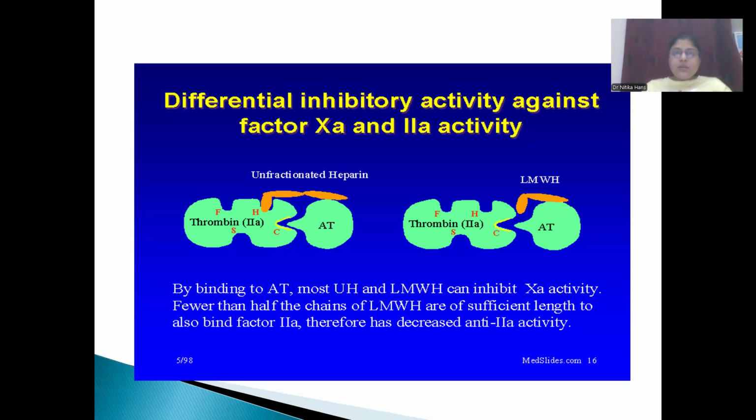Now, this is the differential inhibitory activity against factor 10A and 2A. Unfractionated heparin will inhibit thrombin and also factor 10A. By binding to antithrombin, most unfractionated and lower molecular weight heparin can inhibit factor 10A. Fewer than half the chains of lower molecular weight heparin are of sufficient length to also bind to factor 2A, or thrombin, therefore it has decreased anti-factor 2A activity. So they will only bind to factor 10A, and factor 2A is not affected.